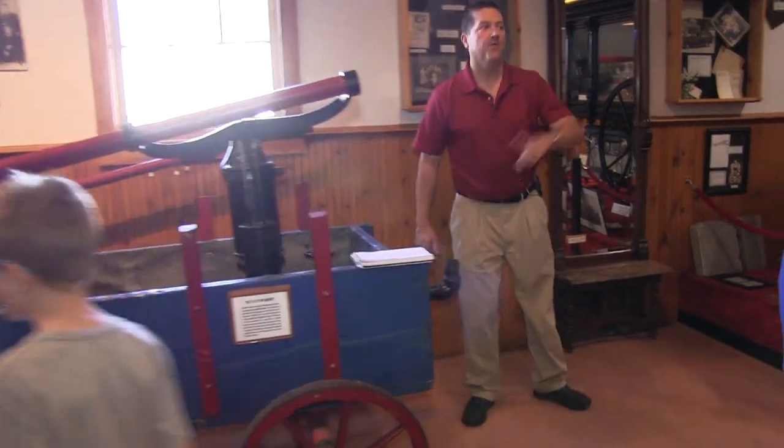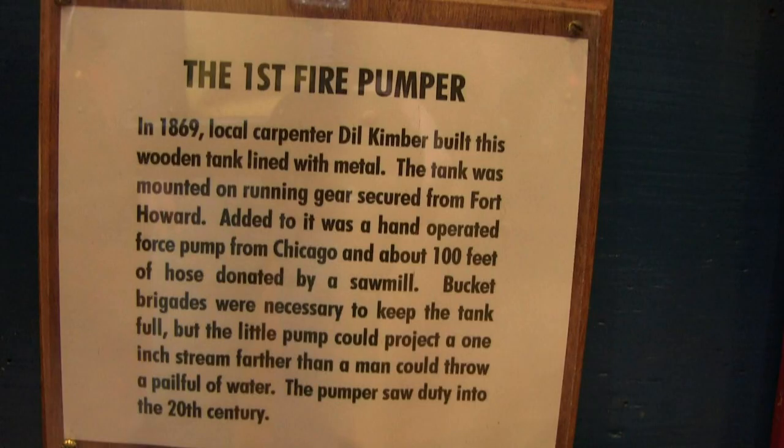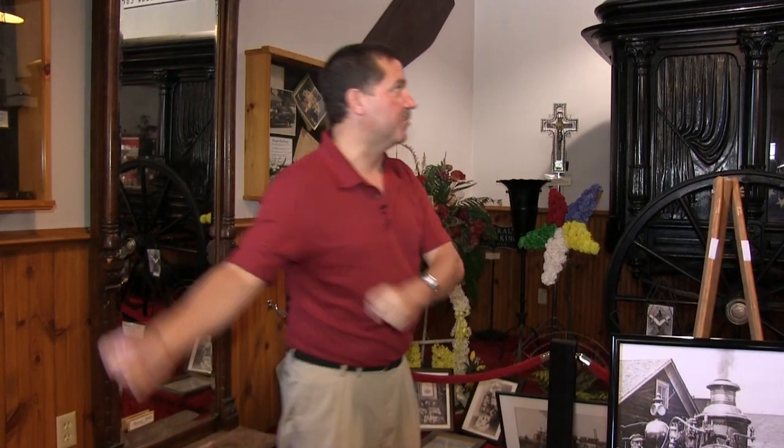There was a 100-foot hose that was supplied, and the firefighters would be at the fire spraying. It could only get to the top of about a story and a half roof, so it didn't go very far. But what a big improvement from throwing buckets of water.